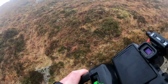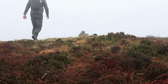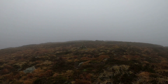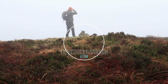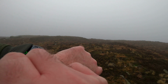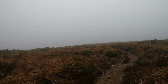So following the Batt's Wall, now round the corner, round the bend, up onto Tievedockdarragh, and there it is, the high point at 473 metres. Now let me show you the views out to the east here, out over Eagle and Shanleave, and then out over those beautiful drumlins to the west over Rathfriland.